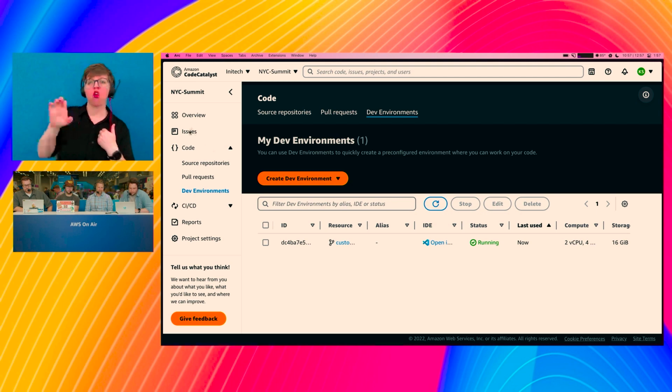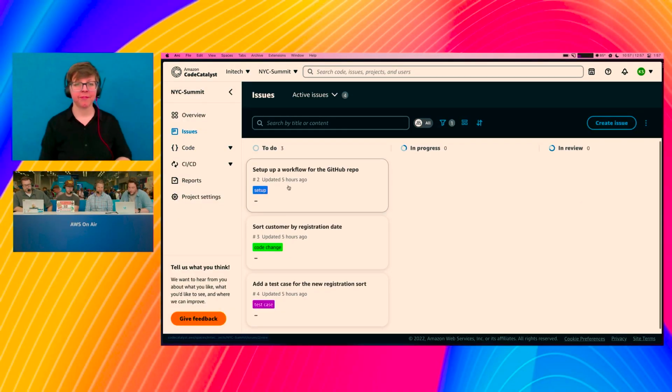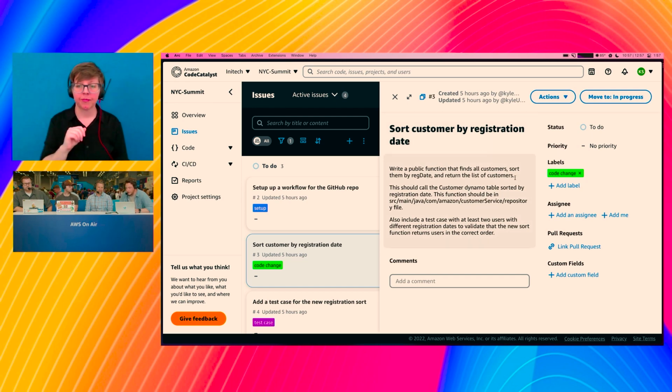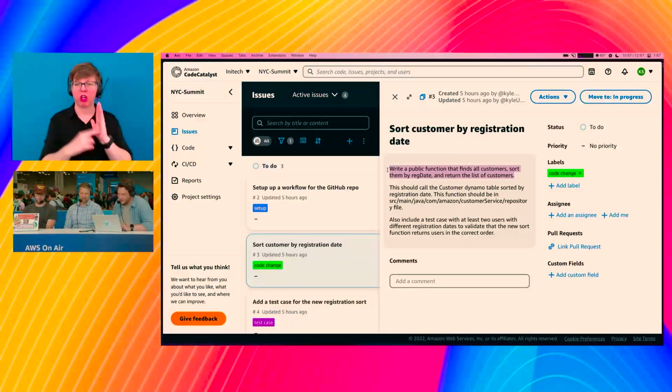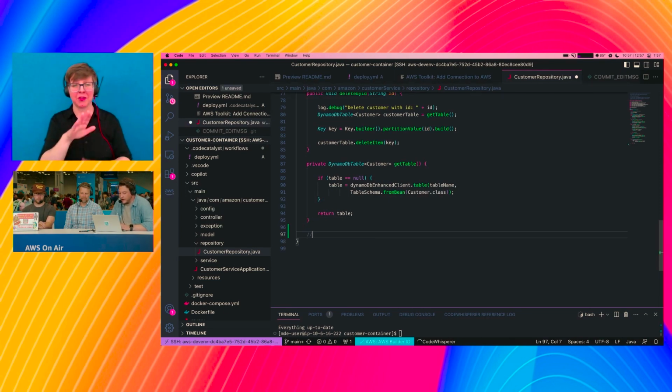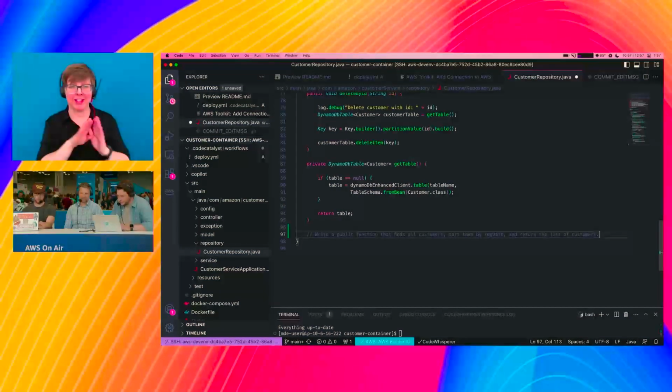What did I decide to do earlier? I'm back in CodeCatalyst looking at my tasks. There's one here where it's like sort customers by registration date. And this is where Code Whisperer's really nice. Mind you, I'm not a Java developer. So you come in here and you basically write a description, right?